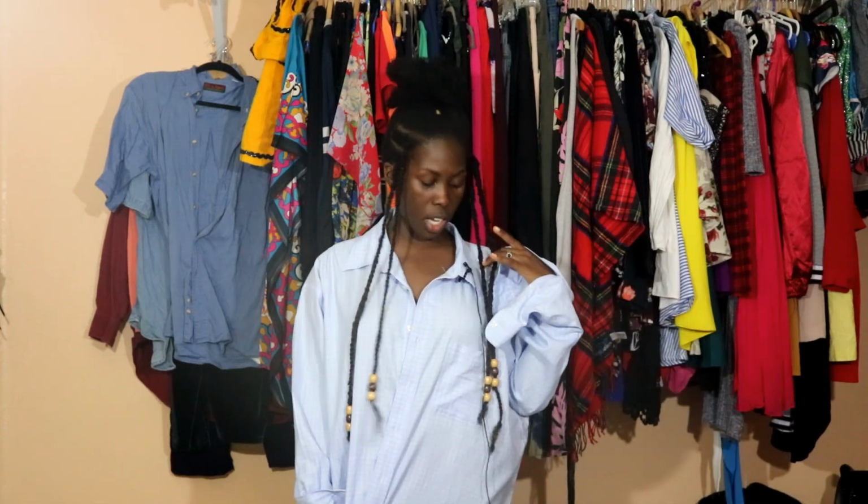I just love a piece that I can transform, so I scooped up a couple of men's shirts. They were $1 or $2 a piece. You guys, if you're shopping for your man, go to Salvation Army.